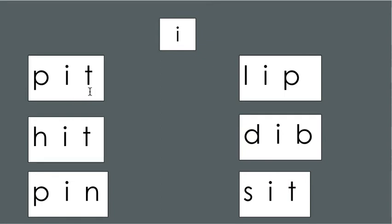I swoop to the right and I notice there's a consonant. That means it's the closed syllable type. When it's the closed syllable type, the I is going to make the short sound, "i." When I blend it together, I get p, i, t, pit. You see how important it is to know that closed syllable type because it helps me to know to read this word with the short I sound, "i," igloo.